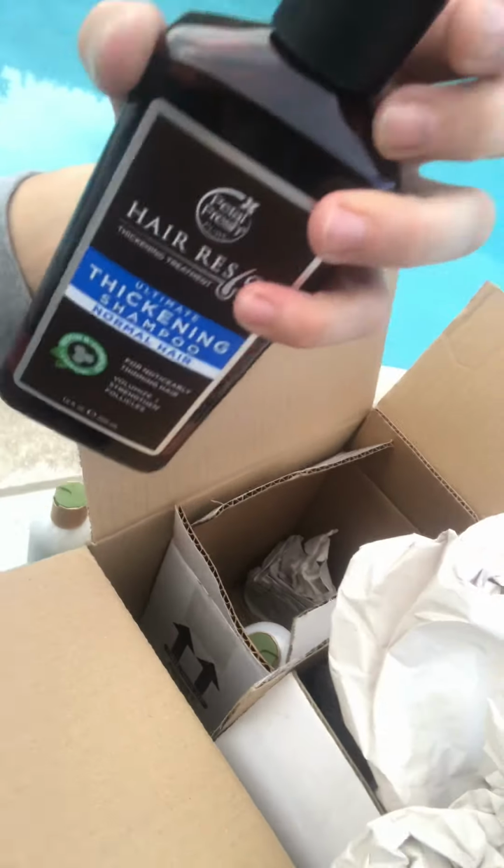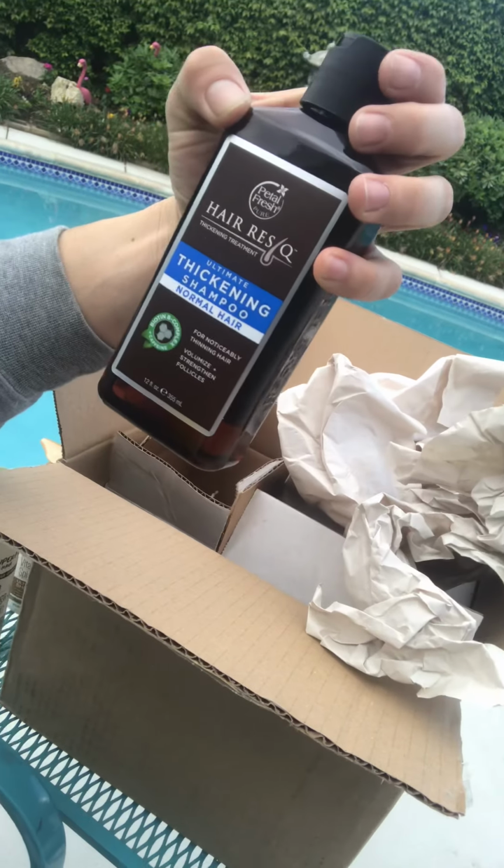Let's see what else is in here. Oh my gosh, another ultimate thickening shampoo. Okay, so I guess I need to be thickening my hair. I probably do. It's very, very stringy. Oh, it feels good. I love the smell of it though. Okay. Oh, good. This is the conditioner for the Kale. So when I use the shampoo, then I can use this as the conditioner.